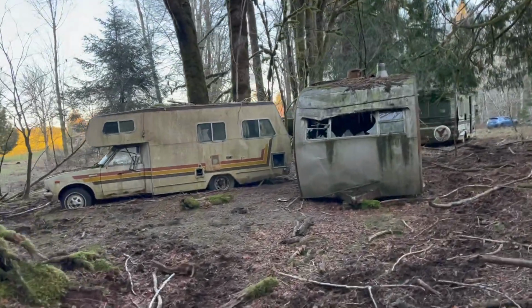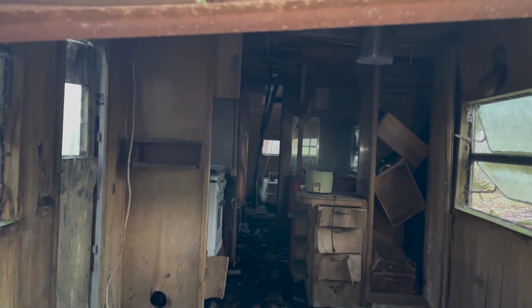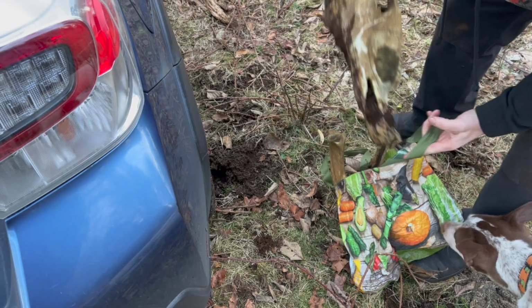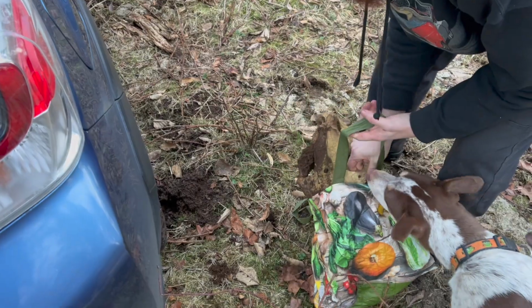Nothing frightening about this. Everything's fine. Easy restoration project, really. Oh, sorry, Ben. Oh. Easy. It's not, it's just dirt and stuff. I'll clean it out. Okay. It's not brains.